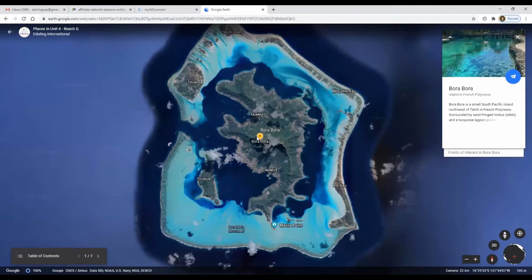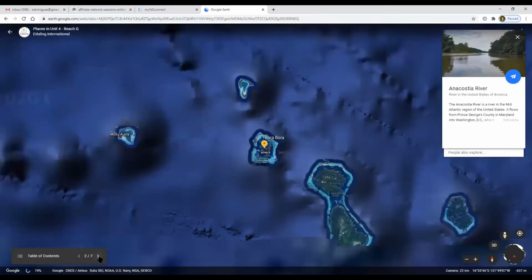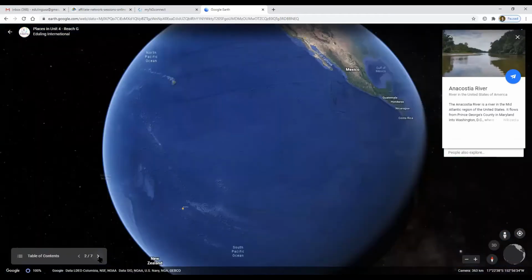So this is the place where the green sea turtles can be found, as you read in the article. And this is an endangered species in a lot of places, but the turtles can be found here on this island. Now I'm taking you all the way from Bora to Washington, D.C. to see the Anacostia River.